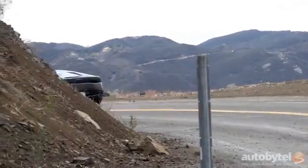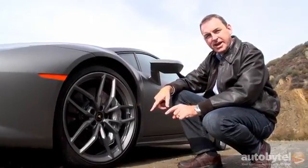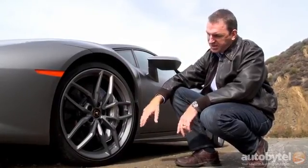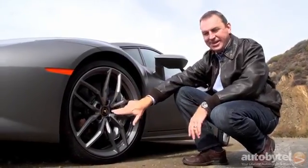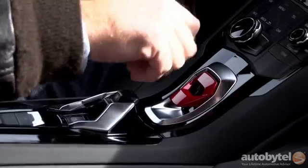As expected, it's got some serious stopping power. Lamborghini's configured it with 6-piston front calipers on carbon ceramic rotors, lightweight forged alloy wheels. You got 5 crazy little hex lug nuts and Pirelli tires.